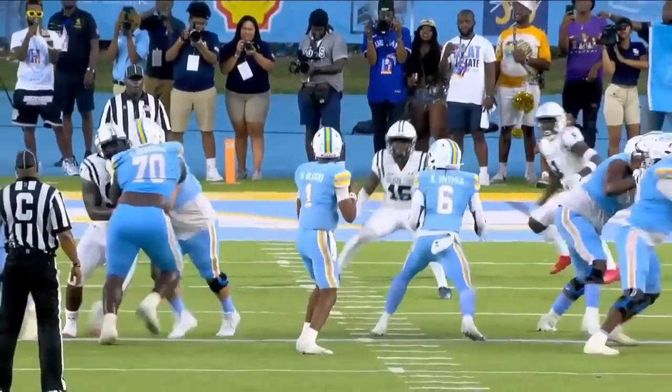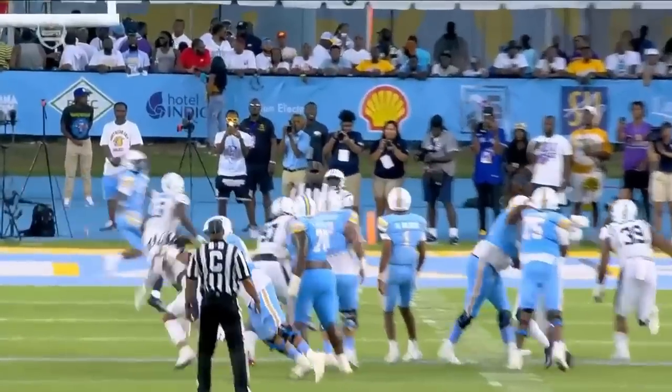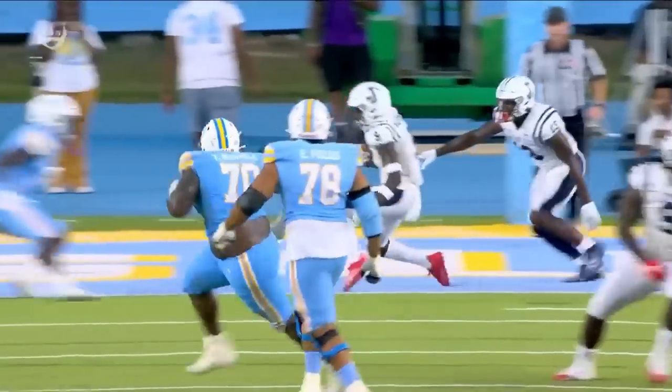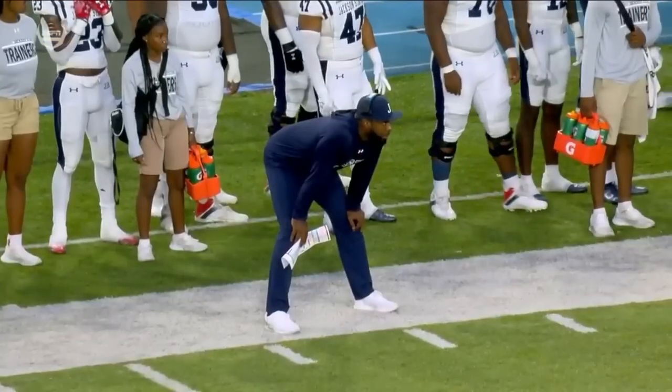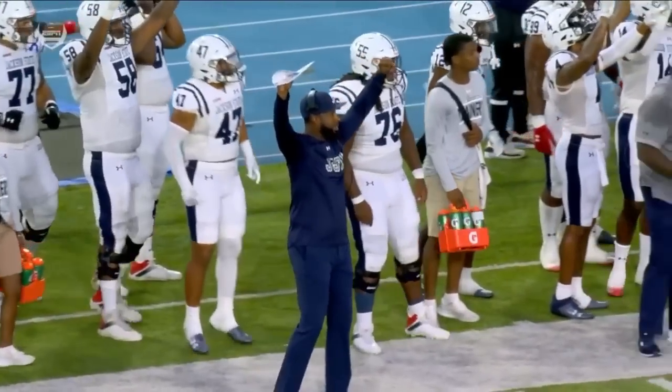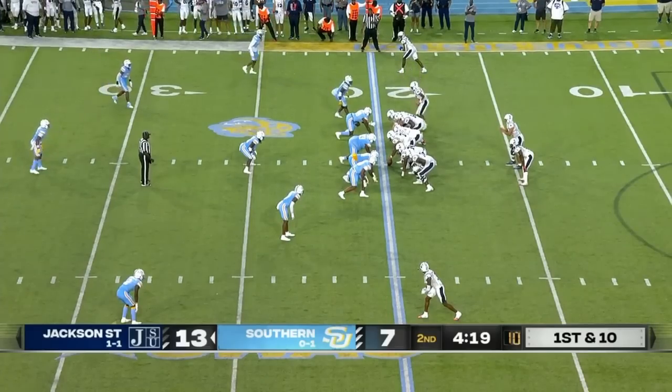And all Washington's doing is watching his eyes. You see Washington on your screen? He's buzzing, watching his eyes, getting to the spot. Great play by Washington for the interception. Look at that. They had you on the ropes, Coach Taylor. Keeps Southern off the board.